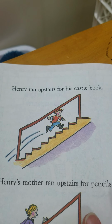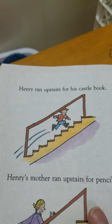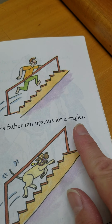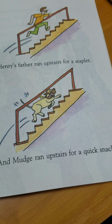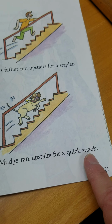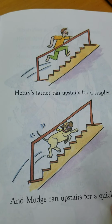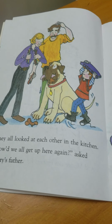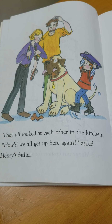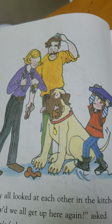Henry ran upstairs to get his castle book. Well, that's a good idea. Henry's mother ran upstairs for pencils. Henry's father ran upstairs for a stapler. And Mudge ran upstairs for a quick snack. Aw, silly Mudge. They all looked at each other in the kitchen. "How'd we all get up here again?" asked Henry's father. Isn't that funny?